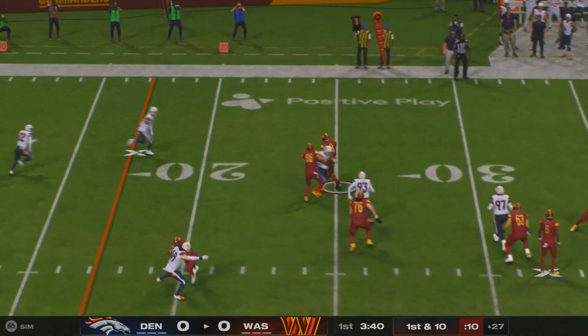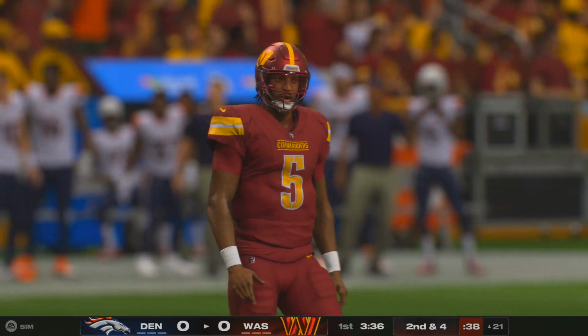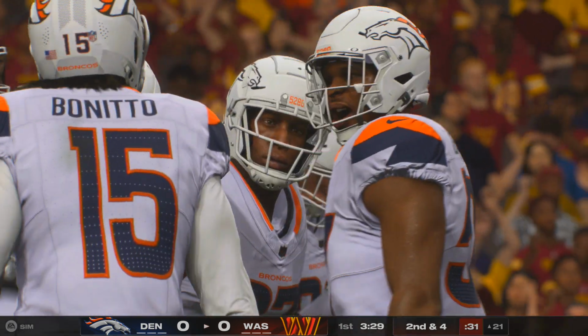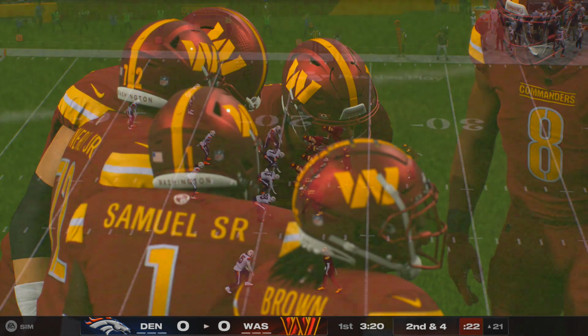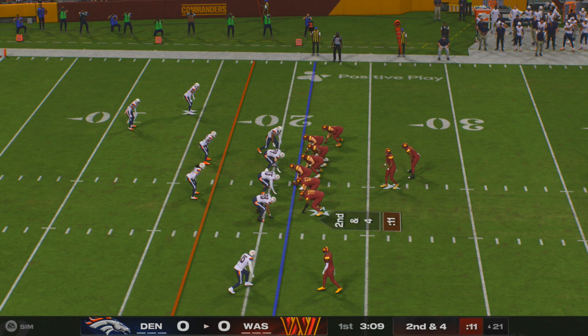Hand off now to Robinson. He's able to get 6. A nice pickup down to the 21. I really like the vision he displayed on that play because he saw there wasn't a lane to completely break off a huge gain. So he found where there was the most space and got what he could. A nice dirty run that's a positive play for the offense. 2nd down and 4.